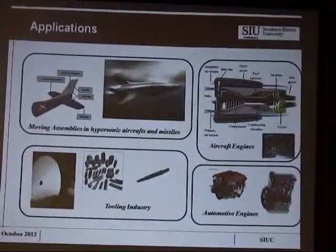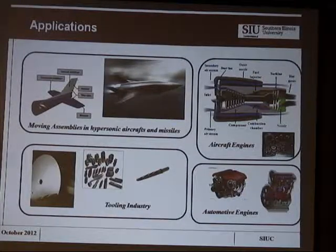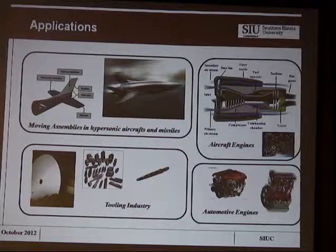So we're trying to make coatings for them, especially for external moving assemblies, let's say for the rudders, for example. That's one example. So for the rudder, in order to turn left and right, you need a smooth, lubricious coating so that it doesn't jam. Other applications of these coatings that I'm working on are for automotive engines, for the pistons, for example. So we have a project with Bosch from Germany that we started last year, and we're making coatings for them as well as for the tooling industry.